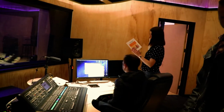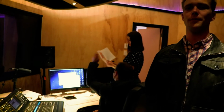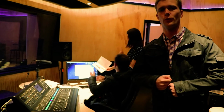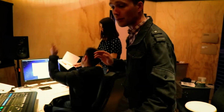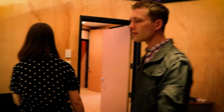So that's all good, and that's our computer. And as you can see, Chris and Charlotte are very hard at work, because that is what we do, we work very hard, and we don't have very much fun at all here. So that is control room one. This is the heart of things, and obviously where we record our live concerts and stuff as well.